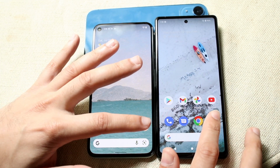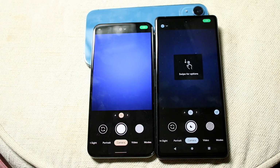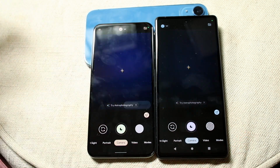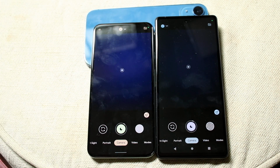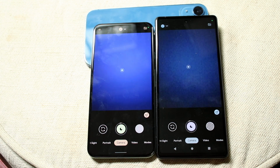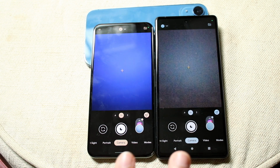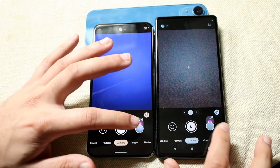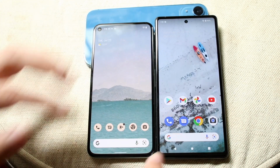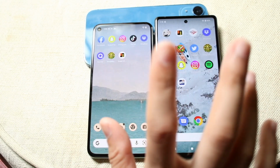Let's do camera. 3, 2, 1. It's tough to say which one was the faster one there. Let's go and take this night mode photo. Let's see which one is faster. And this is actually a pretty good test because it's the same exact thing. Let's see which one kind of finished up first. And the Pixel 5 did take that night mode photo a little bit faster than the Pixel 6a. Let's go and click into the photo. Kind of the same thing, not that big of a deal, but the Pixel 5 did kind of beat it out there a little tiny bit.